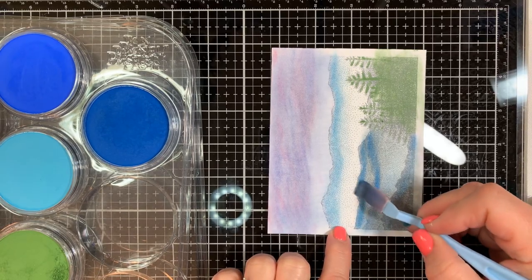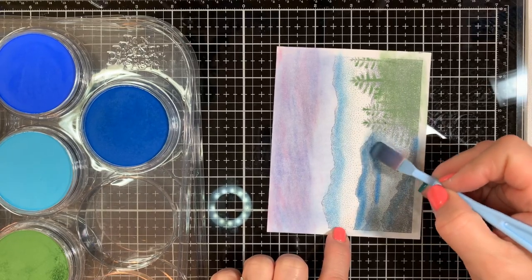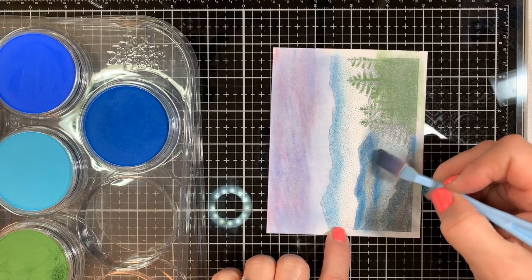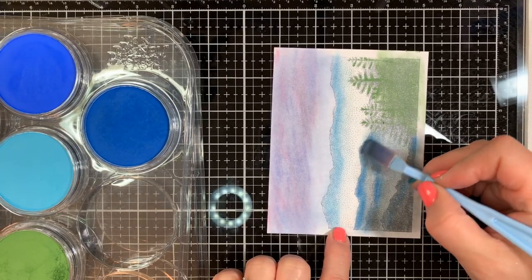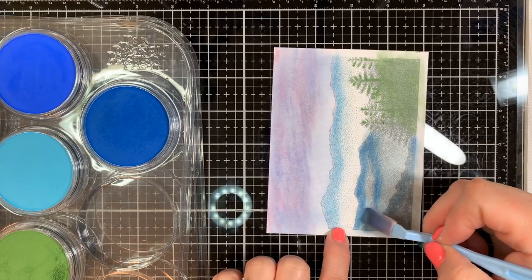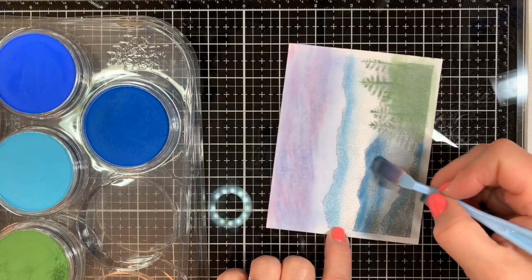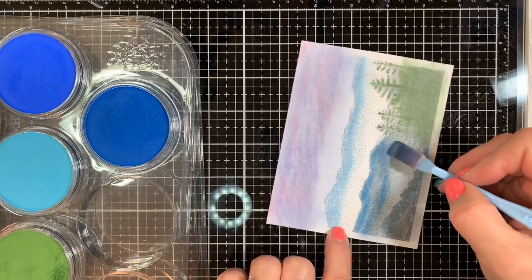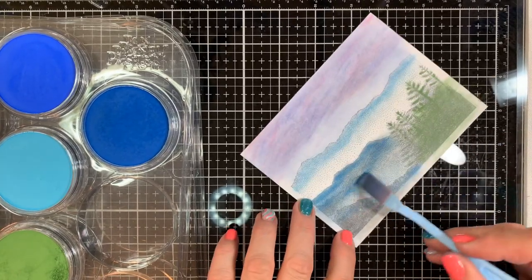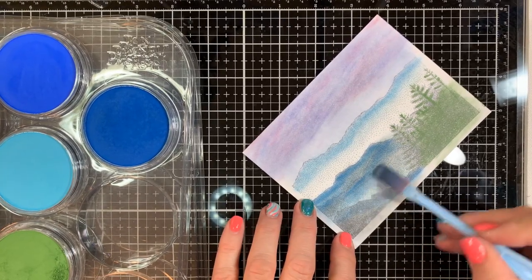sometimes when you're doing ink blending, it creates a new color, right? So I like this because, I don't know why, but to me it seems like it's not necessarily creating a new color. It's giving us a covering over what I previously had put down on the card. And that's what I was looking for. It got a little bit too gray for me and I want it to look more blue. Blue Ridge Mountains. Smoky Mountains are part of the Blue Ridge Mountains.